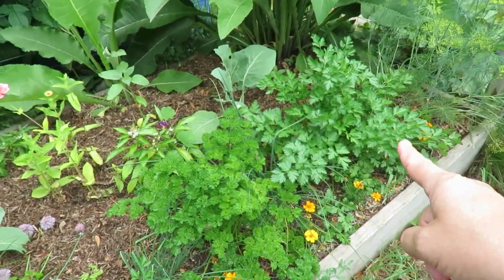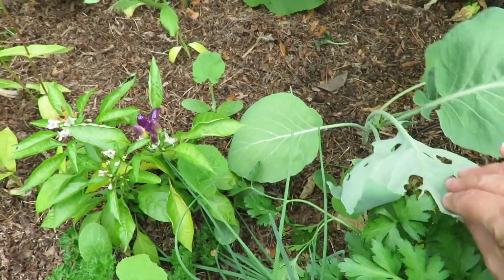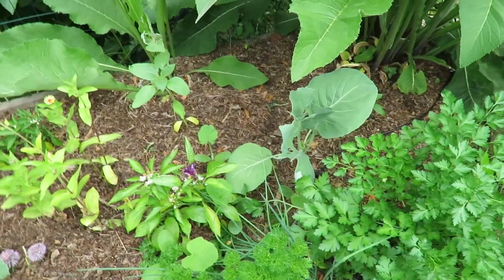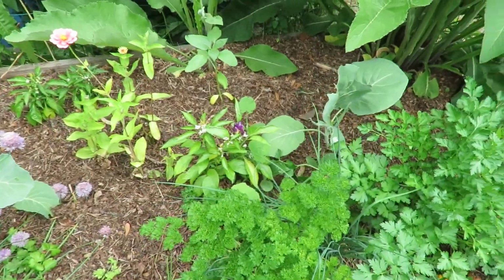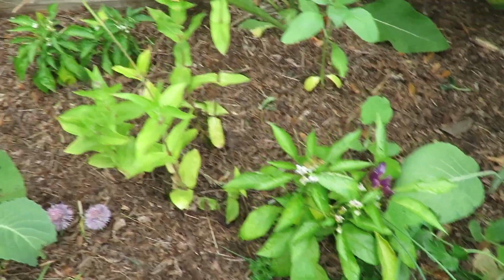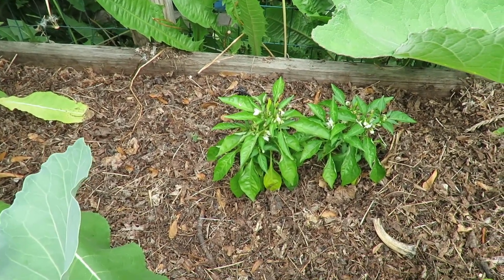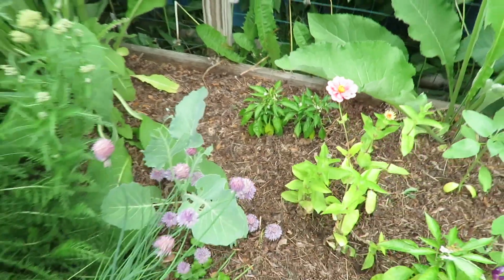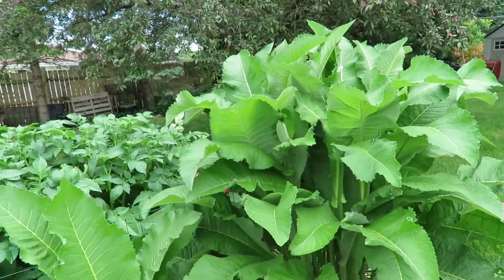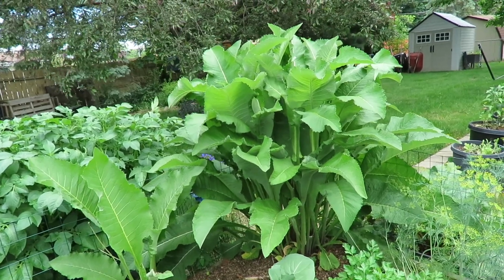In this bed I've got some parsley. Cabbage is really getting eaten. I don't see any cabbage worms on it, but I think they hide when they see me coming. So if that doesn't make it, I'm fine with that. But we do have some ornamental peppers in here, along with some zinnias. Those are ornamental little tiny pepper plants in there. And the elecampane is about up to my shoulders. That's how high it is. So it's doing very well, as it always does.